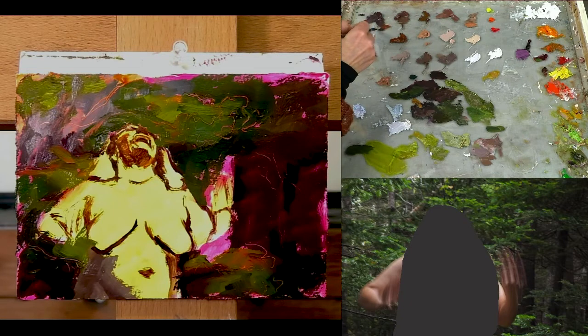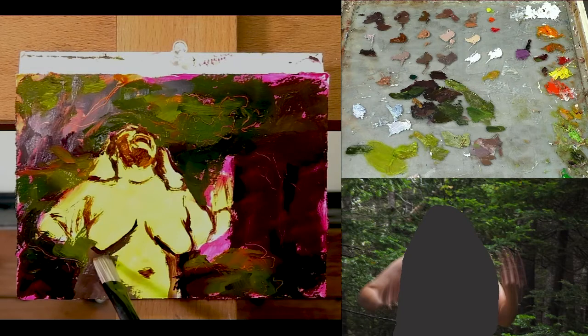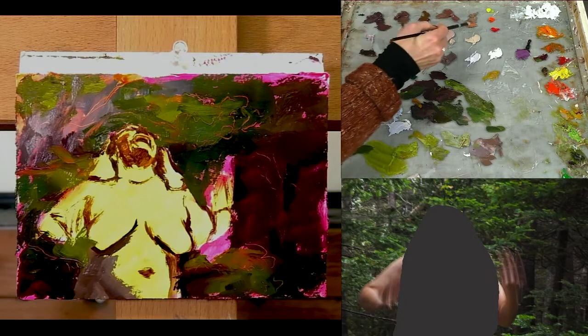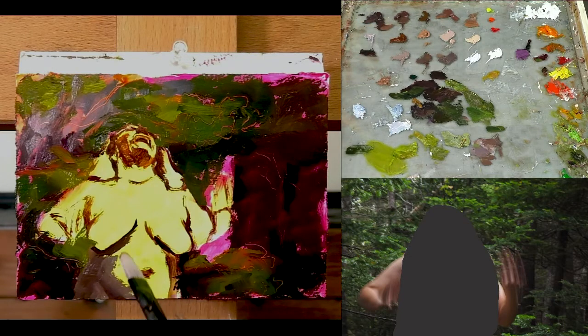With these colors that I've mixed, they're not representative of all the colors that I will need. I think of them more just as a jumping off point. So I'll make little side mixtures here and there to have a more full range of colors as needed.